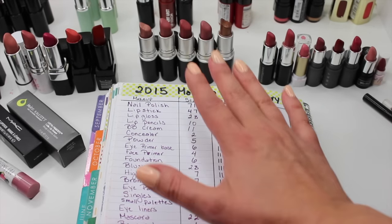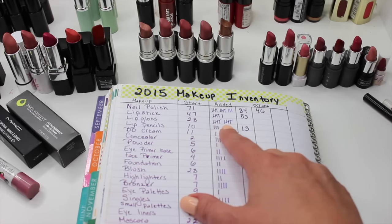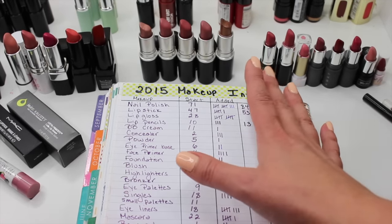I do plan on being pretty ruthless with myself though, because lipsticks do expire after 2 years, and I believe I've had some of these for going on 3 years now, and some of them are really starting to smell pretty off. So I'm definitely going to be dwindling down my numbers.